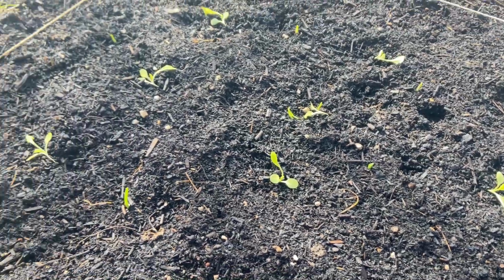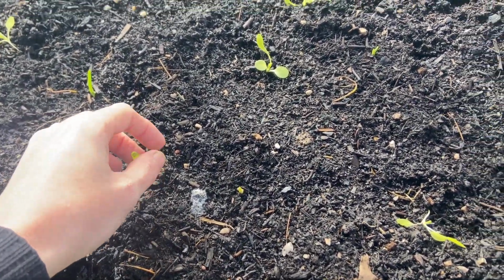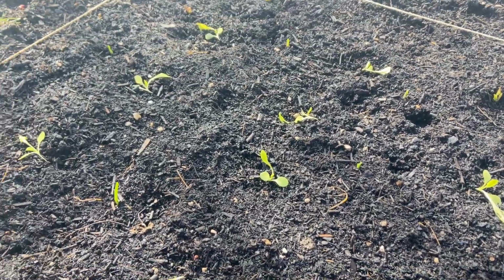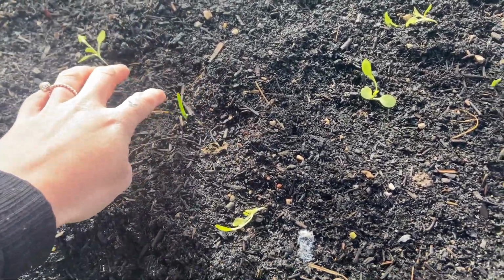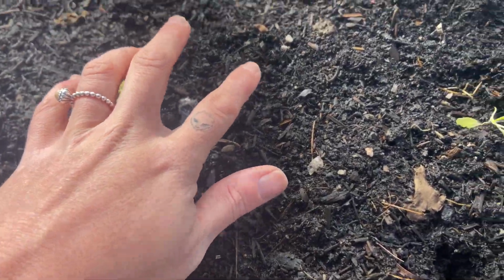I did try and plant some lettuce in between them, but I think the cold weather got to these, so I don't think they're going to work. But there are signs of life, and I'm so pleased. Another one has come up here. Some of them feel really, really strong.